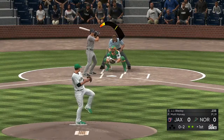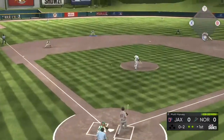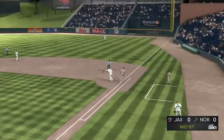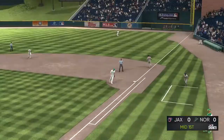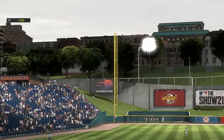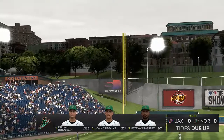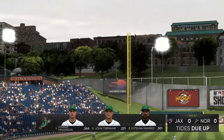Ready with another 0-2. Grounded to short. And the off-balance throw gets him as he takes away a hit, and the side is retired. So a fairly painless top of the first. So it's on to the bottom of inning number 1, no score.